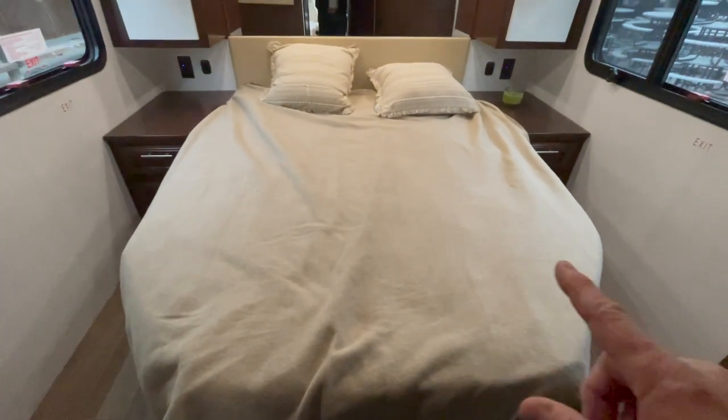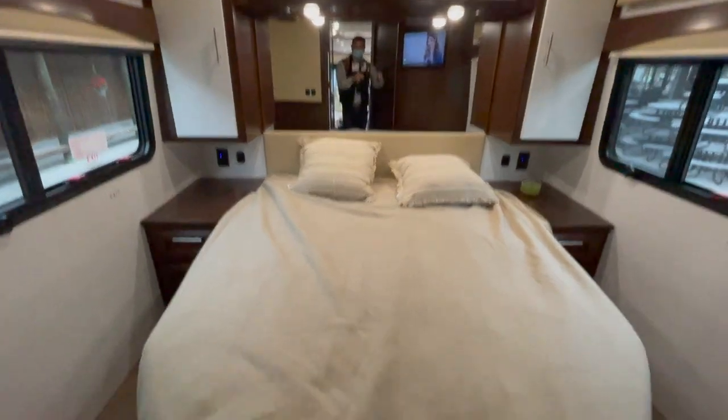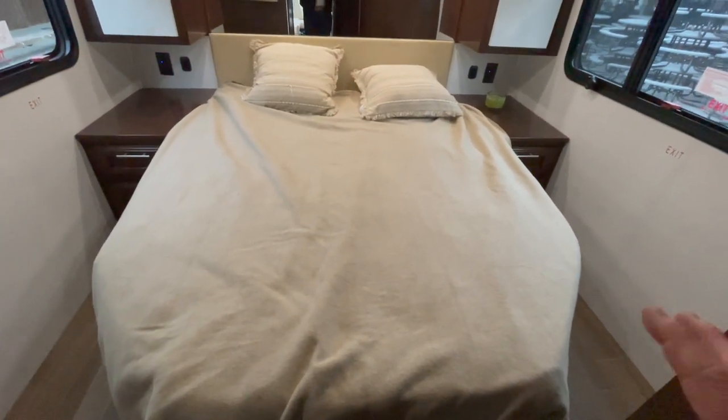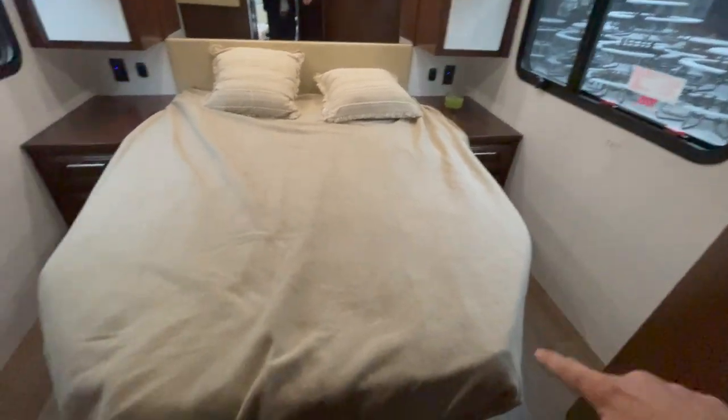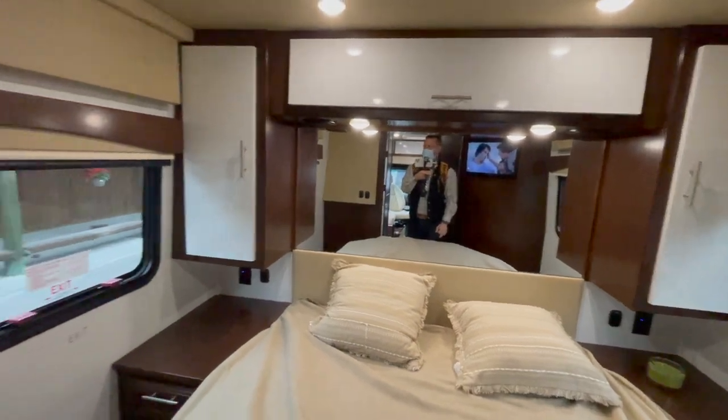This is something that my other half would really like. Which is a permanent, I'll say a full-size bed. Island bed, which means you walk around it. Having the mirror there is really nice. This is, what do you think this is?